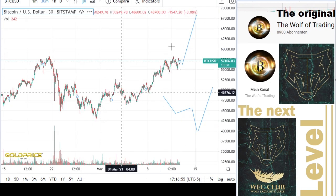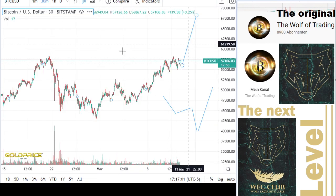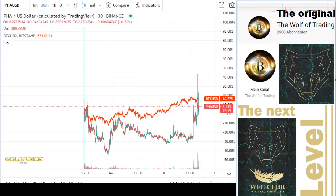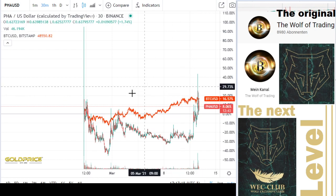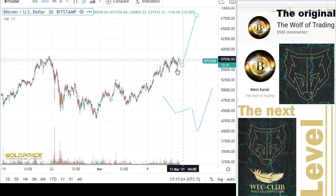1 of March, okay. We see only this fragment, yeah? If you look at PHA and Bitcoin, we see only this fragment. That means, look at that. Okay, nothing to say, because the PHA network will explode to the top side, because if you compare this formation, you can see this is the deepest point.